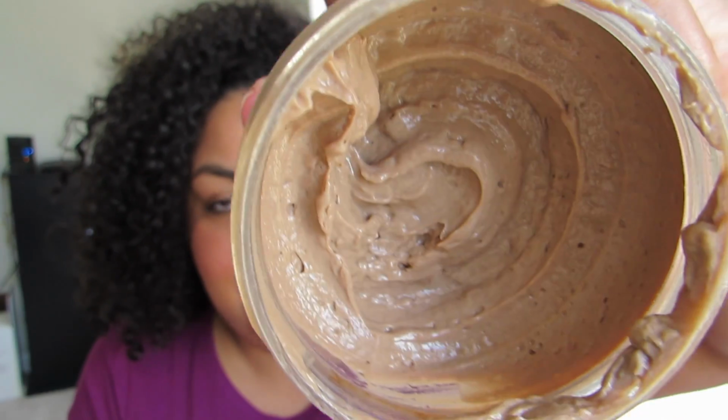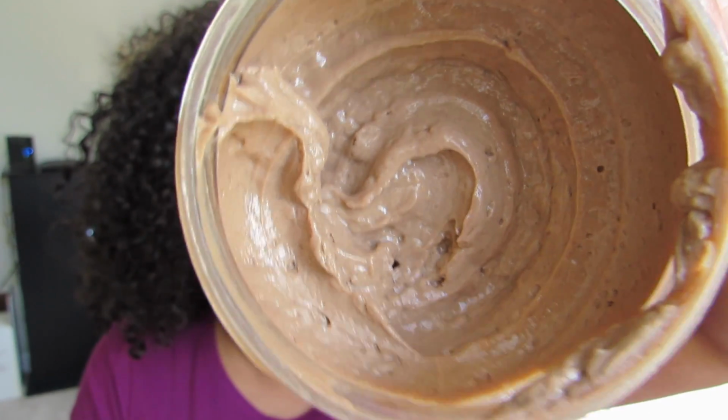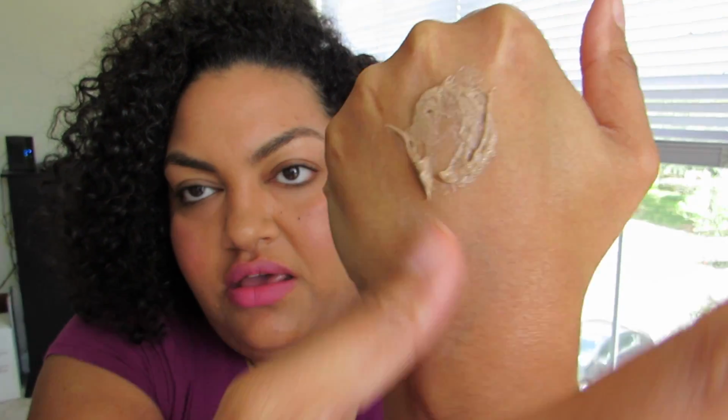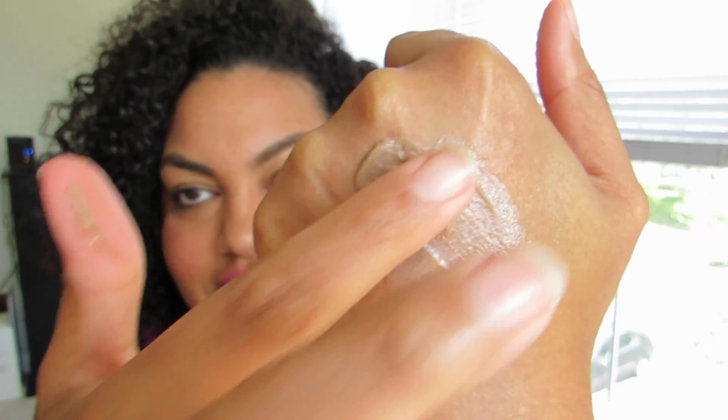I've used this, I think, about 2-3 times now. The consistency looks like this. It's relatively thick and creamy. Again, it's very similar to me to the clay wash that I just showed you guys, but this has a lot more slip. You can feel the moisture. It is a little light, but that's okay.